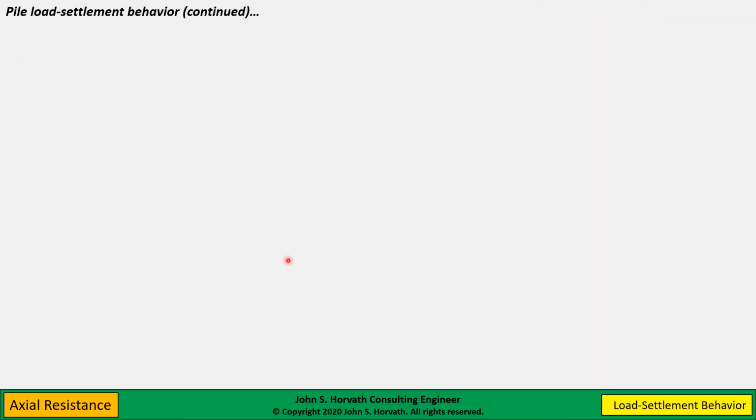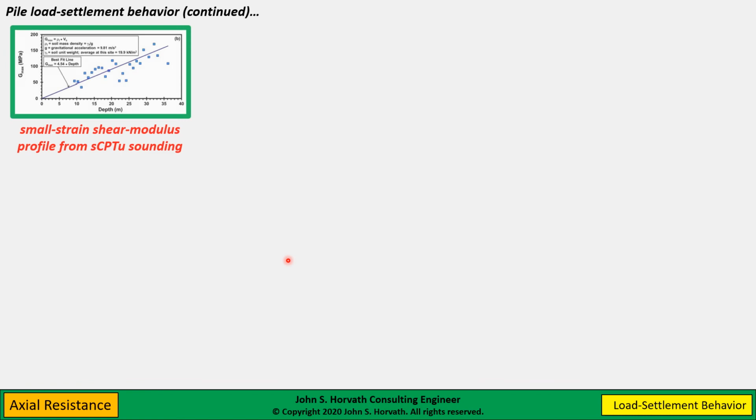Just to give you an idea of some of the state-of-the-art methodologies that have been developed in recent years that take advantage of this. Here we're looking at a small strain shear modulus profile, and what's different from what I showed you earlier is this plot has just been rotated 90 degrees compared to what I showed you on an earlier slide. The point I'm getting at here is we're just looking at the stiffness of the ground. All right, this is a small strain. Here the researcher used Gmax instead of G0, same thing. This just says this is the profile of the small strain shear modulus, did a straight line fit to the data.